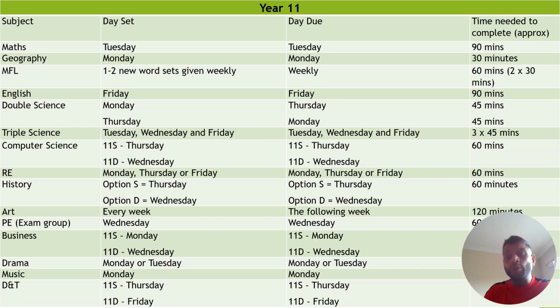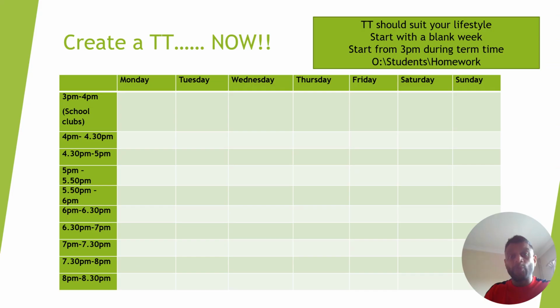Now, what do we want you to do with this information with your children? We want our students to create a homework timetable. Now, this timetable should be planned so it suits the lifestyle of the family of your children. Now, it's important that you work together to do this so everything that needs to be planned in can be planned in. Now start with a blank week and it will look like this.